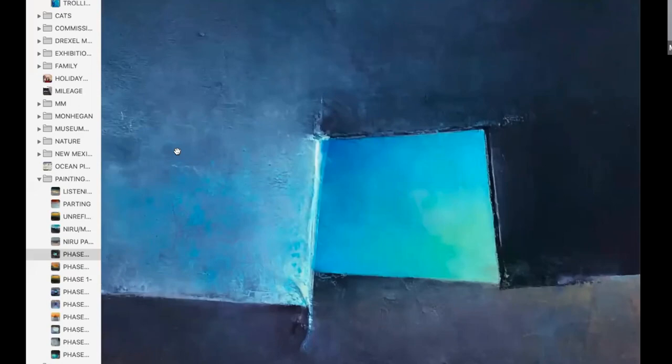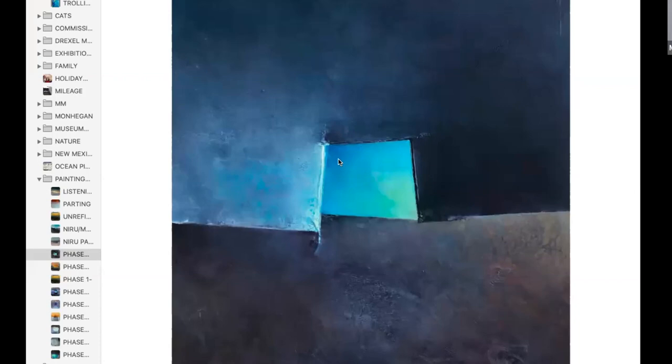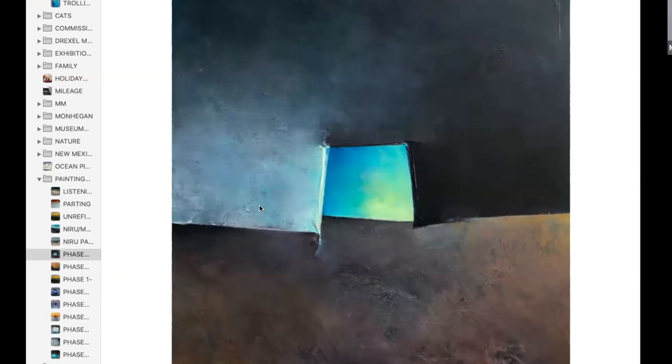So in the final version, I came back in with the white over the blue and ghosted that, worked in the middle here, decided that the two sides needed to be slightly different in the articulation of the horizon line, brought some lighter color into the bottom to pick up the yellow in the square, and brought some texture down to the bottom here to talk to the texture up here.